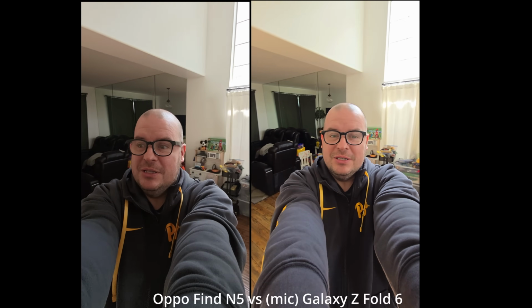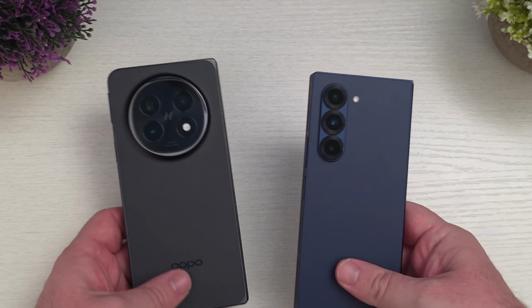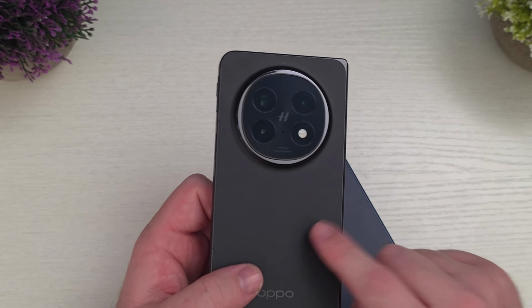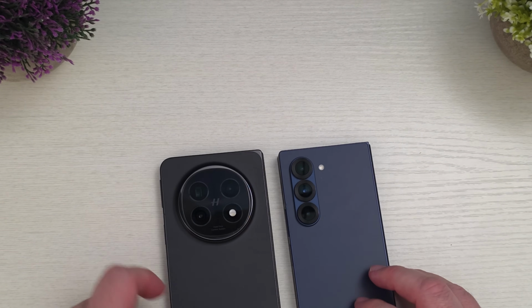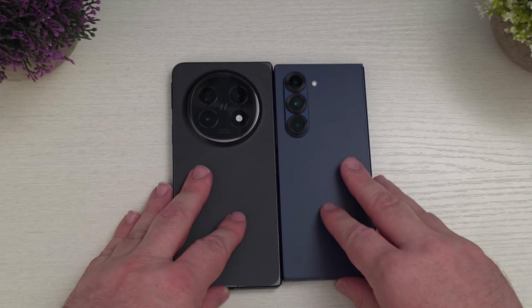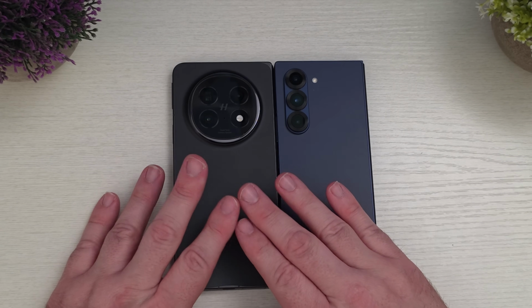Oppo Find N5 is newer. Z Fold 6 is, what, August release of 2024? So let me know. Now let's talk about the cameras. Now, I would say 9 times out of 10 or 8 times out of 10, the Oppo Find N5 won with videos and photos. I thought all the time the Oppo looked better on the videos. Photos, I felt like sometimes the Galaxy Z Fold 6 held its own and basically came back in terms of being able to tie the score with the cameras, but definitely the better cameras, Oppo Find N5.